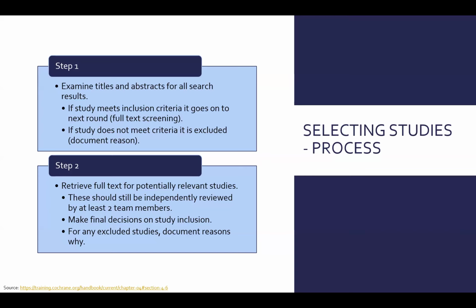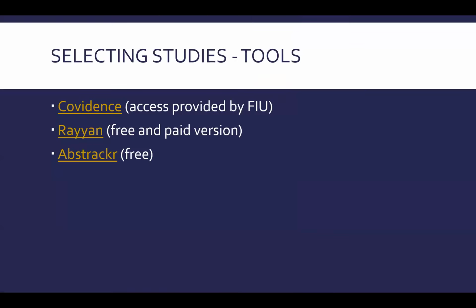Step 2, retrieve the full text for potentially relevant studies. They should still be independently reviewed by at least 2 team members, and you should make the final decisions on the study inclusion. For any excluded studies, also document the reasons why it did not make it past the second step of the screening process.